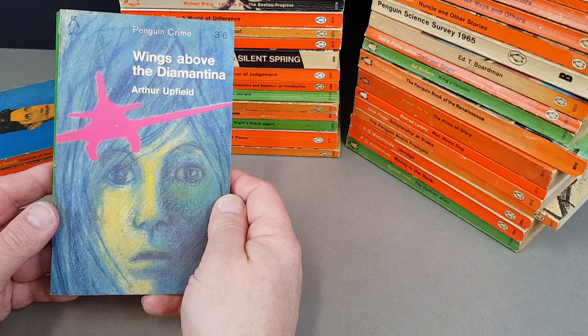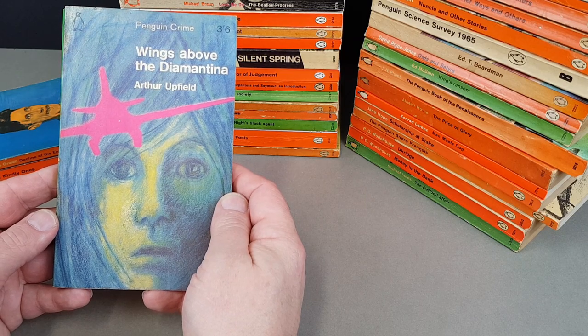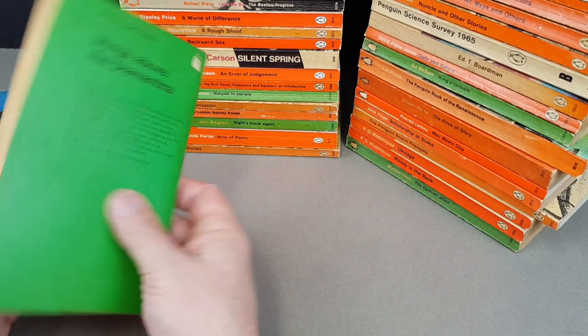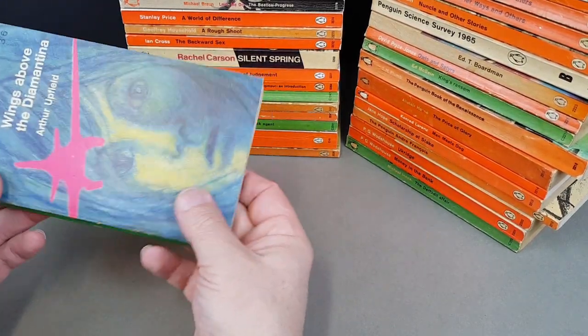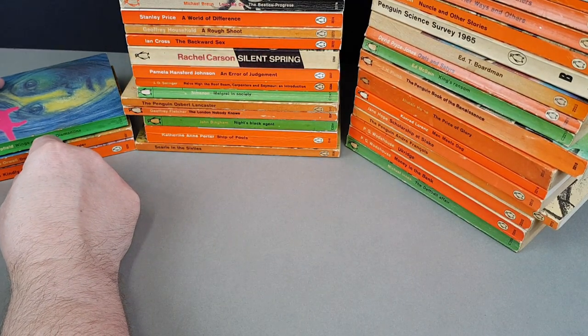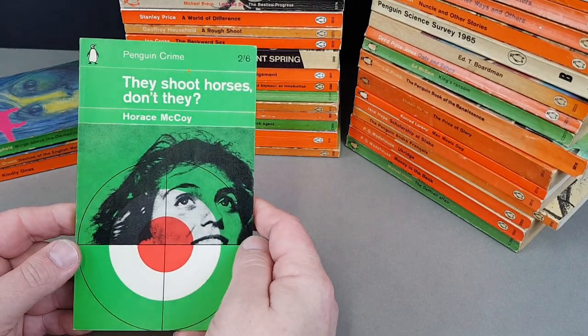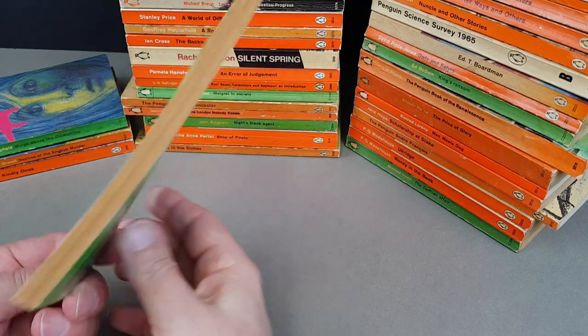Arthur Upfield, Wings Above the Diamantina. And look, this is a Penguin crime, but you wouldn't notice it unless it said it, would you? Got the familiar crime covers on the spine and the back, but the front cover, not a hint of green. Unlike this one. Horace McCoy. I think we can guess the designer of this one. They Shoot Horses, Don't They?